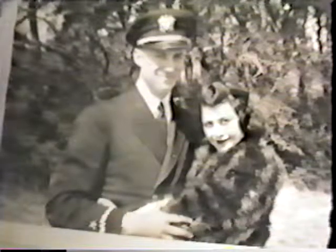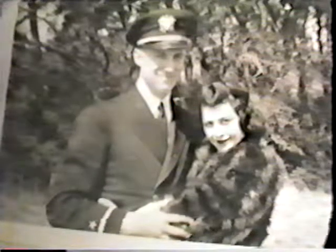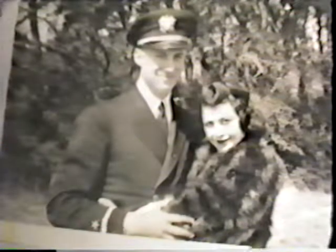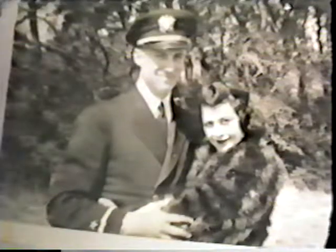Pictures of Joan and I. This was taken in about 1943, I would say. I don't know whether it's one of her favorite pictures, but I really enjoy it and look at it all the time. And that's what it says in the book. This is John's favorite picture of Joan and John together.